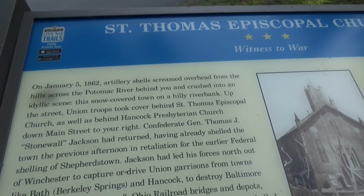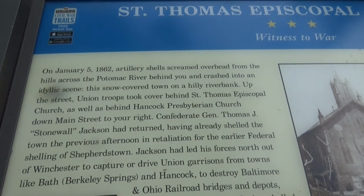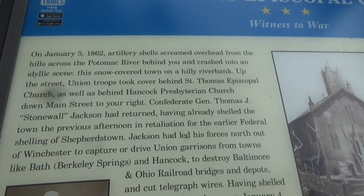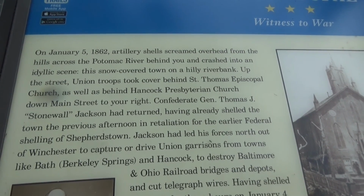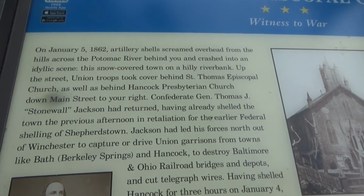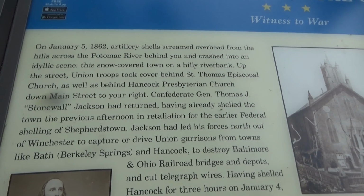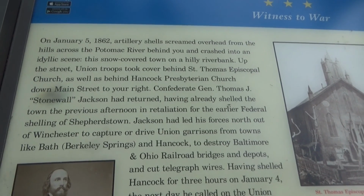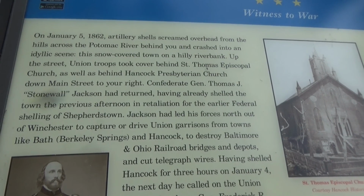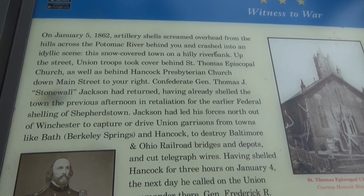Okay, back to the narrative. The Hancock Presbyterian Church, where I just came from, down Main Street on your right. General Thomas J. Stonewall Jackson had returned, having already shelled the town the previous afternoon in retaliation for the earlier federal shelling of Shepherdstown.